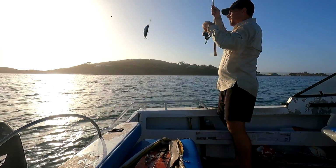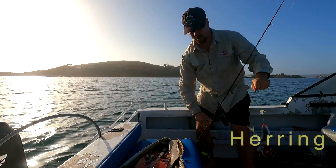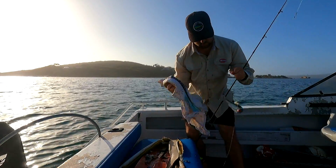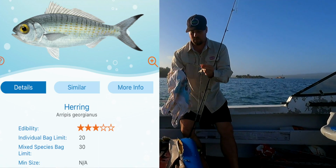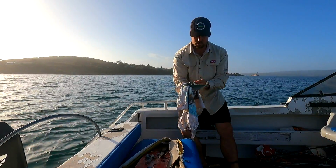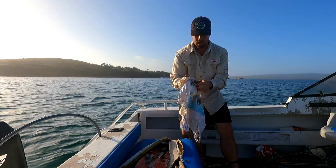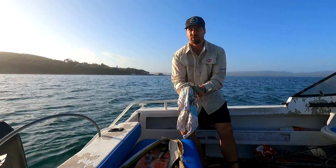Jumped out of the water. There's a little herring. I'm not going to keep that. My dad and mum love a good herring. I don't even know if they've got a size on it, but I'm going to chuck him back. But yeah, little bread and butter fish. You can keep that if you wanted to, but we'll chuck him.